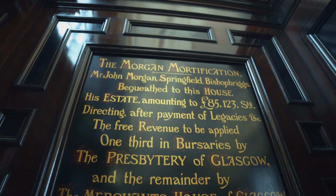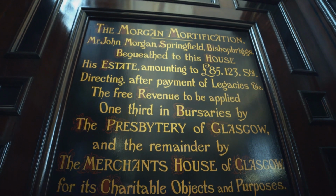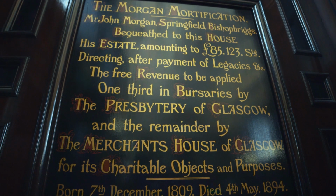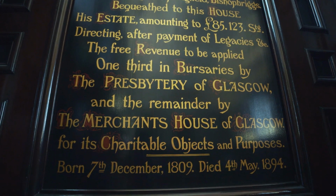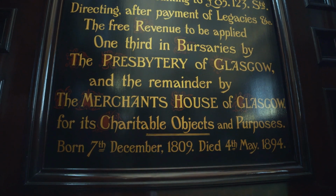John Morgan, born on 7th of December 1809, left the greater part of his estate, over £70,000, to the Merchants House, and the Morgan Mortification was founded. This remains a separate endowment fund used to assist the work of the George Craig Trust today.